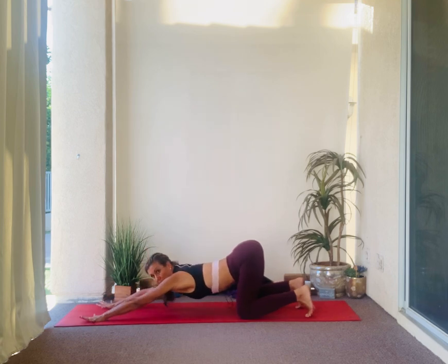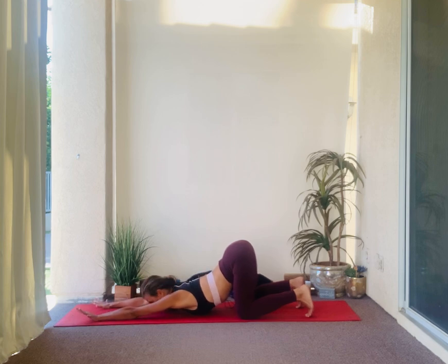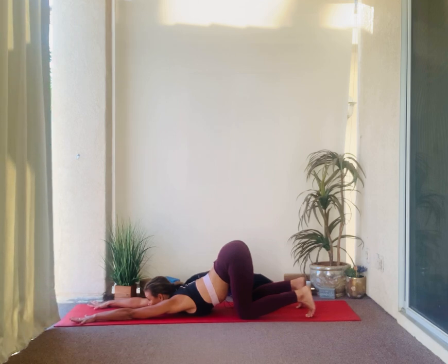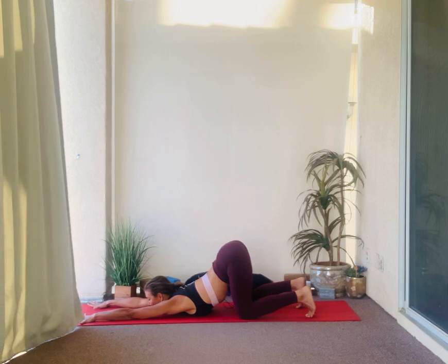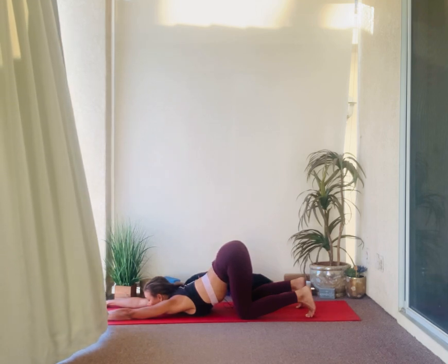Press through those palms here. Rest the forehead onto the ground. This is where the hips come over the knees. We press through those palms. Rest the forehead. A few of you might try to lower the chest and the chin in a deeper expression of puppy dog. Nourish the spine, lengthen the spine, and yet open the heart. Nourish the heart.